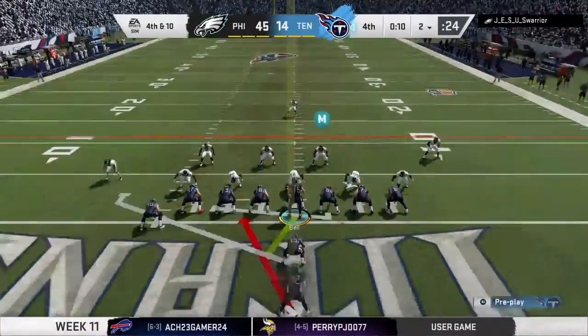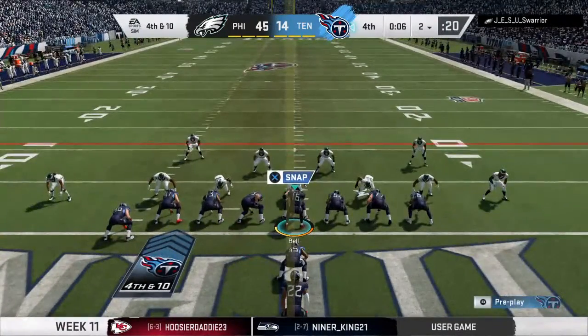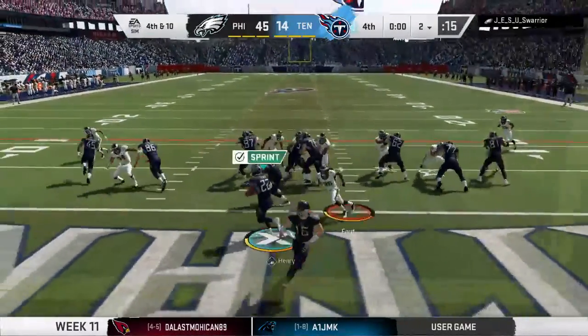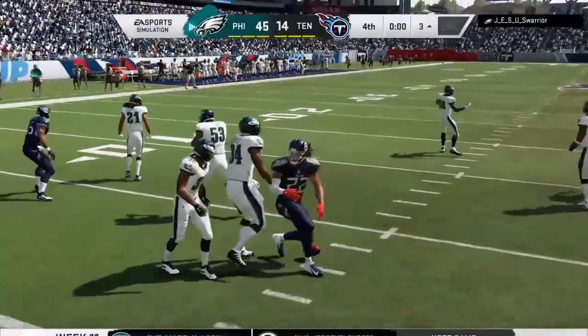And they're going to go for this. Just 1 for 3 so far on 4th down tries. They're trying again. They'll run. It's Henry. And this doesn't end well at all as they stop him far behind the line to gain.